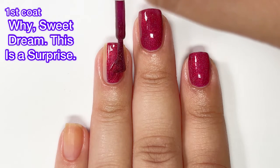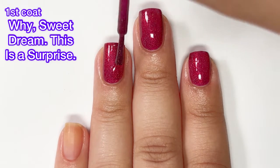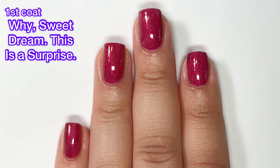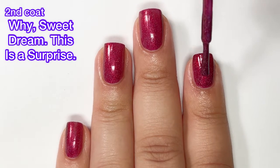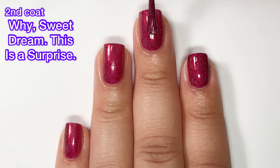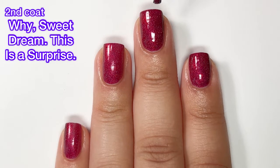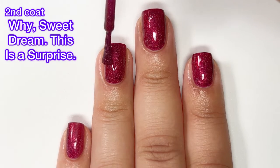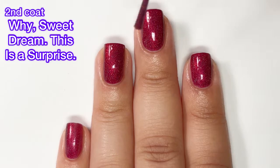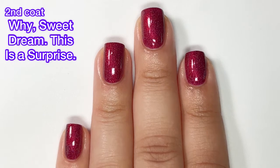Amazing formula. Again, as usual, I'm getting repetitive when I'm talking about the formulas because, like I said before, they are all really, really good. Once again, pretty much a one coater, but I recommend that second coat because it just adds more to the polish, and sometimes it even will change the color a little bit. The one coat sometimes isn't enough to give the color the richness that it actually has in the bottle. So that second coat will definitely do that for this one, and this is just such a beauty. I mean, look at it, you guys. It's absolutely gorgeous. I love it.